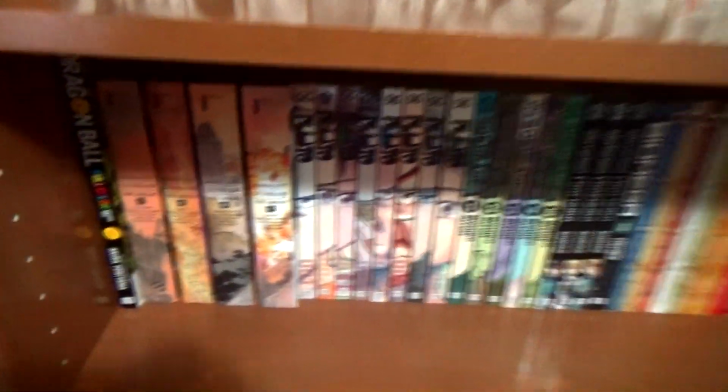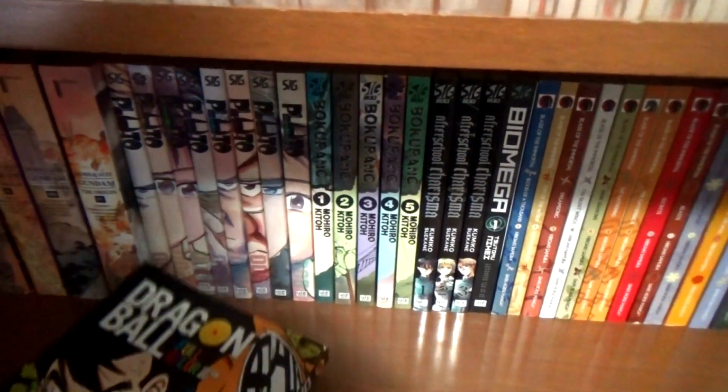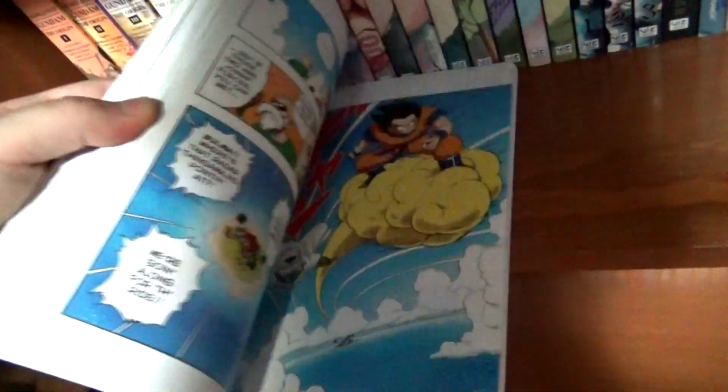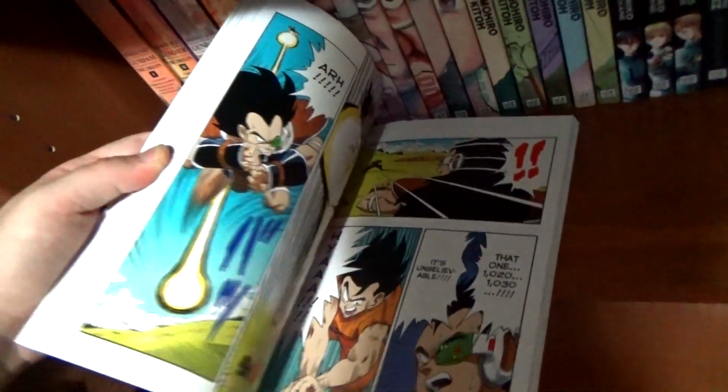Alright, moving down here, first off, right off the bat, we have Dragon Ball Full Color Edition. Picked this up quite a while ago now, and I am absolutely in love with seeing Dragon Ball in color like this. You know, didn't watch the anime, don't know if I will, though I'm definitely considering it, but looking at something like this just makes me remember how much.